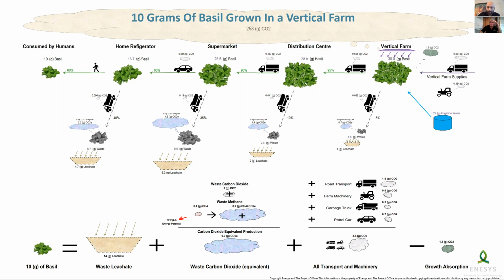Here's the big one, the large brown cloud at the top. In the vertical farm, if the vertical farm energy is supplied from a typical national supply grid, it will contribute an additional 260 grams of effective carbon dioxide to the atmosphere. Wow. Just for 10 grams of basil.